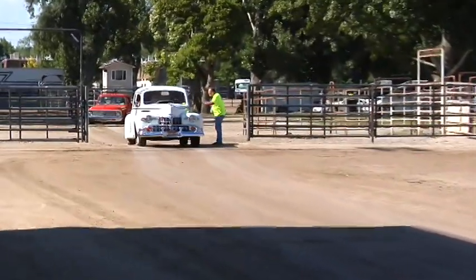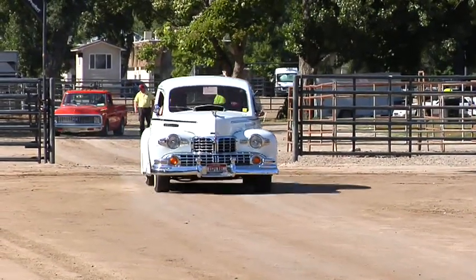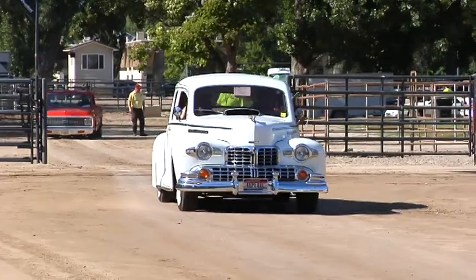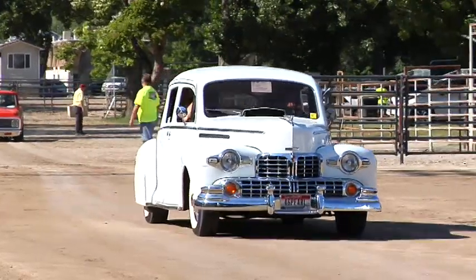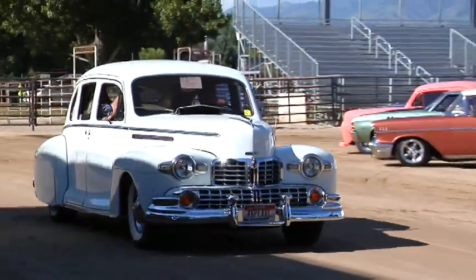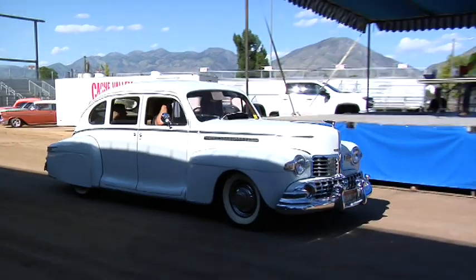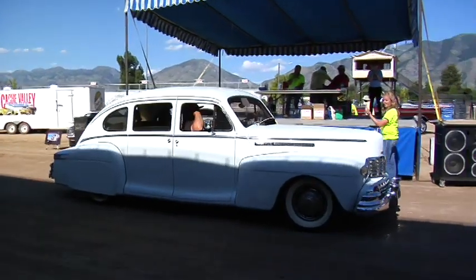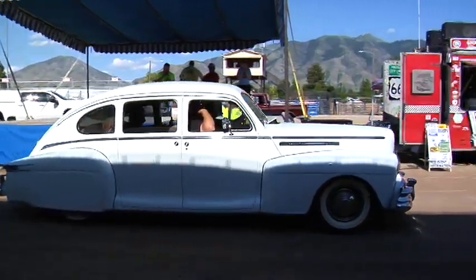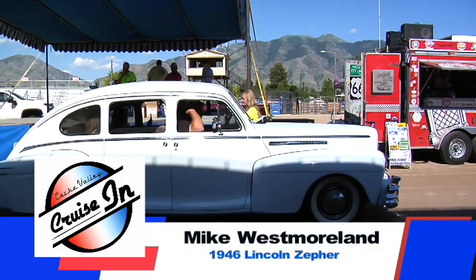All right, this next car is a 1946 Lincoln Zephyr. The owner is Mike Westmoreland from Burley, Idaho. He was picked by me, the president of the association. Now, can anybody tell me when they've seen a Lincoln this old? This car is a one-of-a-kind. It has a V12 engine, and can you hear it?